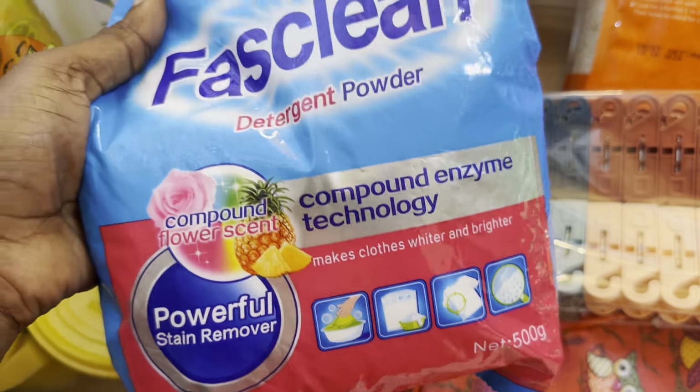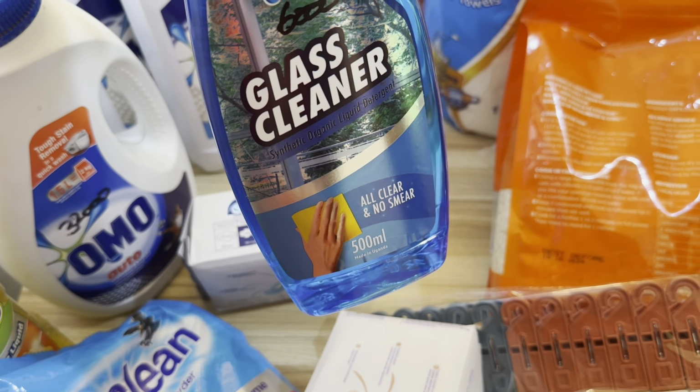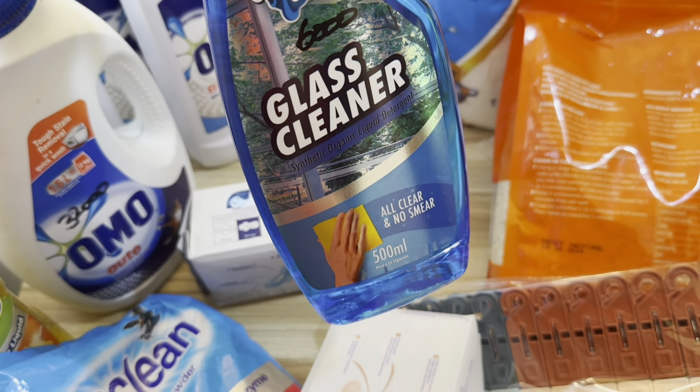And I have soya pads, 2 packets. So last time when I was cleaning my TV, someone told me to try the glass cleaner to clean the TV. It would do wonders. So I've got this octopus one. So I'll try that too.